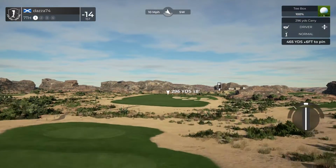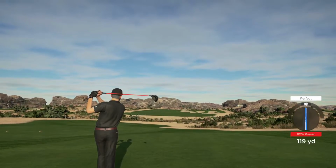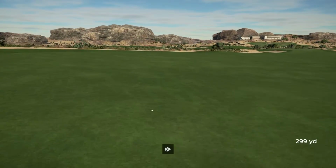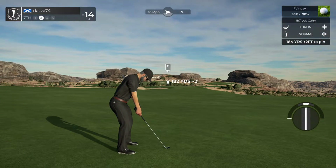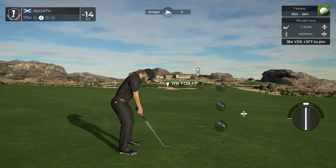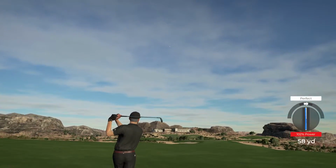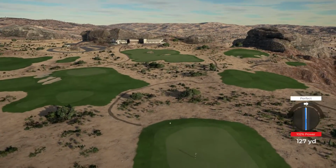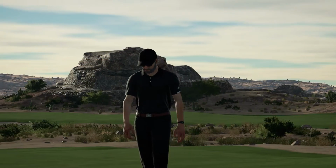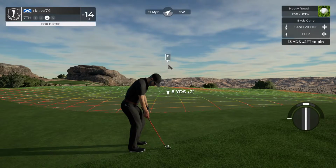Teeing her up on the seventh hole. Oh man, did you ever send that one? And this one's around 185 yards to the pin. Ah, that didn't hit the mark, did it? Okay, here's our third shot.